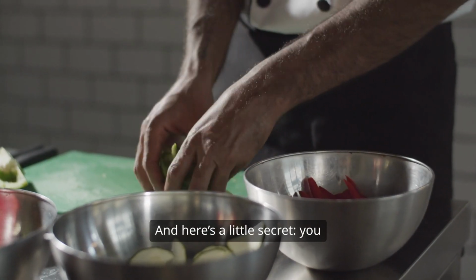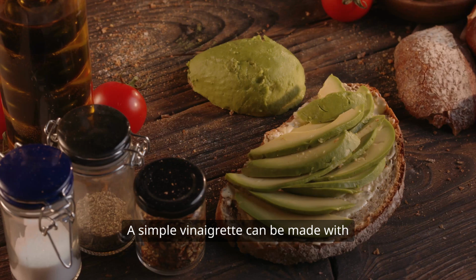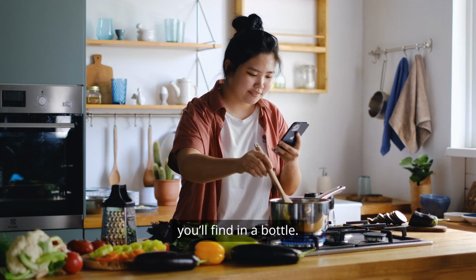And here's a little secret. You can create gourmet sauces and dressings that will take your dishes to the next level. A simple vinaigrette can be made with olive oil, vinegar, mustard, and honey. Whisk it together, and you've got a dressing that's way better than anything you'll find in a bottle.